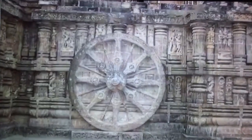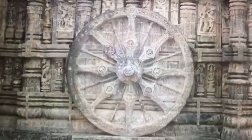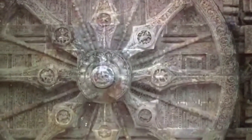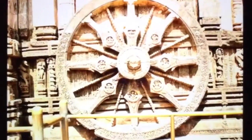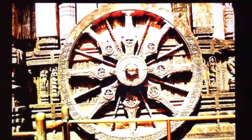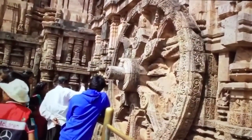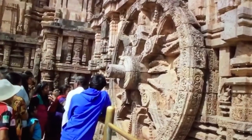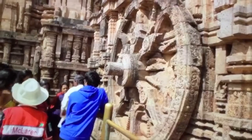The first question would be, what happens when the sun moves from east to west? Since the wheel is carved on a wall, the sun would not shine on this wheel at all. How can we tell time in the afternoons? Now, the Konark temple has another wheel or sundial located on the west side of the temple as well. You can just use the other sundial that'll work perfectly from afternoon until sunset.